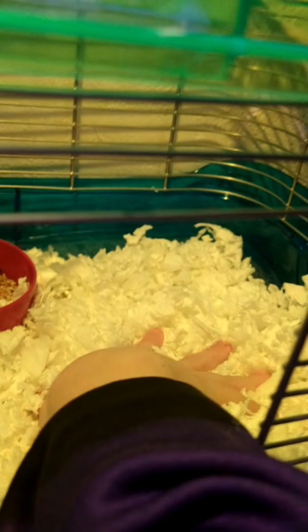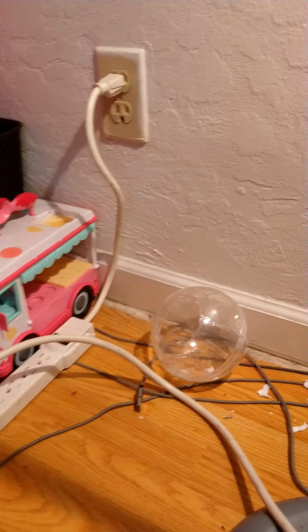Yeah, I moved his... my camera sucks. Come here. Focus, you dumb camera. Hoshi, get out. Come on, Hoshi, come here. Just go. He's right there.